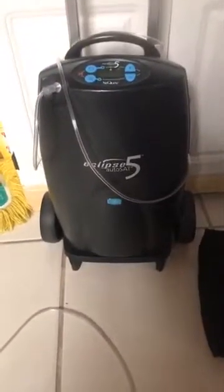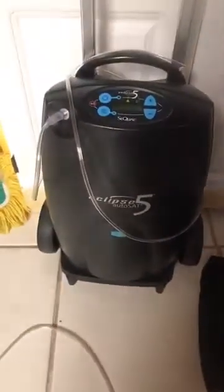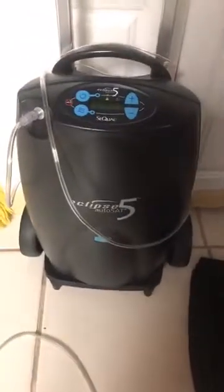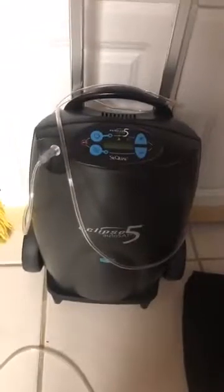Here's her portable. So this is her portable that she takes with her whenever she is out, and that is one big machine. This is FAA approved. It can be taken on a plane, and it is continuous or pulse.